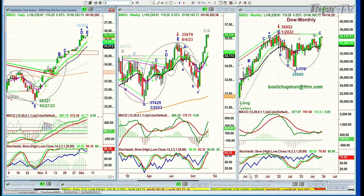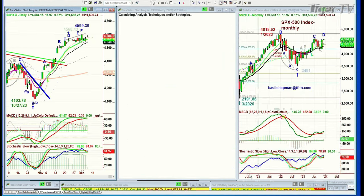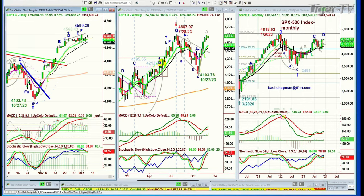So this is a momentary pullback, a digestive moment if we get it. Now let me go through the S&P. S&P right now, look, above the 9-period moving average. Look how many times in the last five sessions it's touched the 9-period moving average. Today it's above it, and that's the day's early, but it's up 16. That's a good sign. And the MACD hasn't yet crossed negative. It's very close to it. And the stochastic is still at 84%. That's good. But it's starting to turn down.